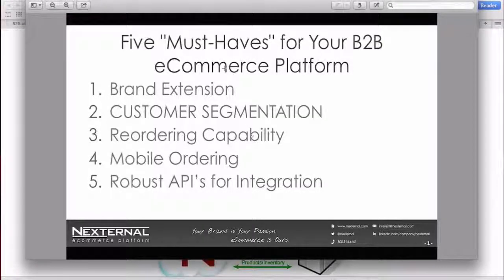So these are the 5 must-haves that any B2B e-commerce platform needs. The key, and it's really simple, but most B2B systems don't think in these terms. The key is that all of your customers are treated to the best possible shopping experience, no matter who they are. So let's take some questions.